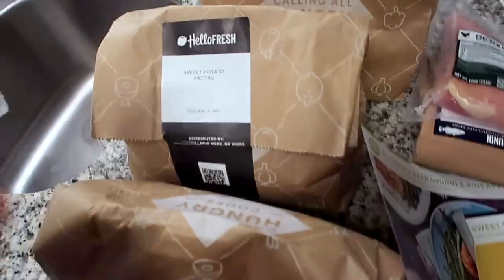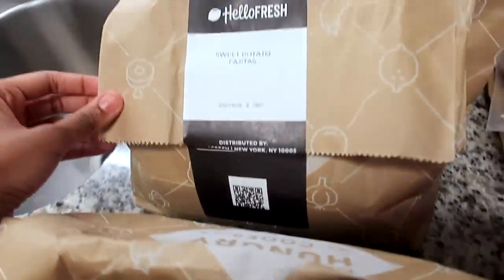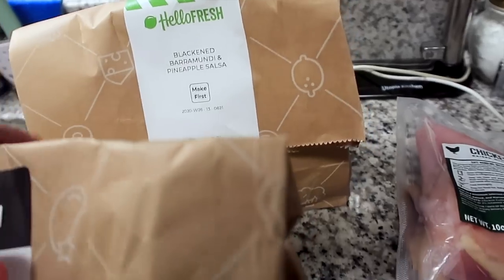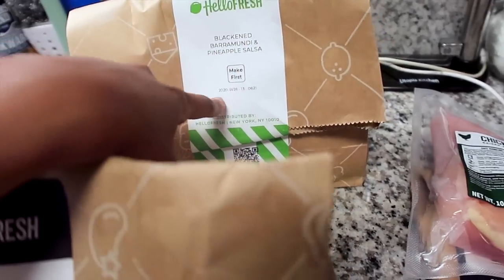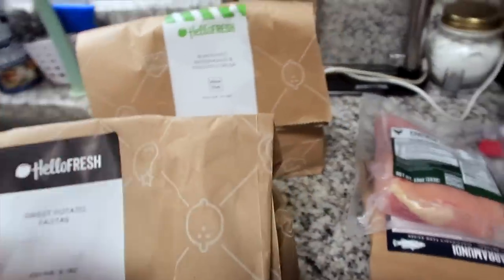And then they have three of these. So this is a chicken katsu, sweet potato fajitas, and what is this? Ooh, blackened barramundi and pineapple salsa. And it says make first, which is awesome. I've never seen that before, but that's cool. So we're just gonna go ahead and start with the blackened barramundi. I don't know if I'm saying it right. Barramundi, I don't know. But we're gonna start with that.